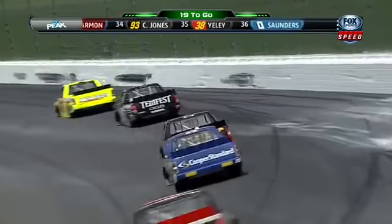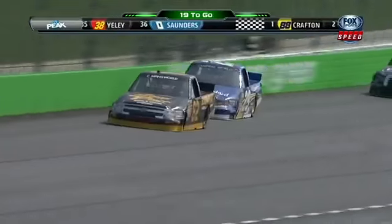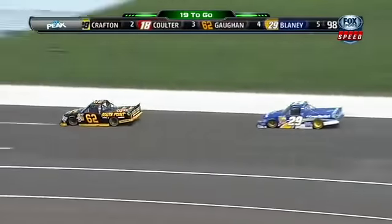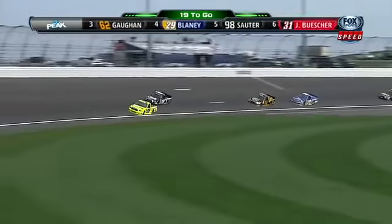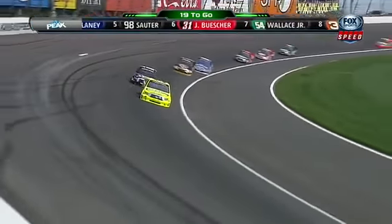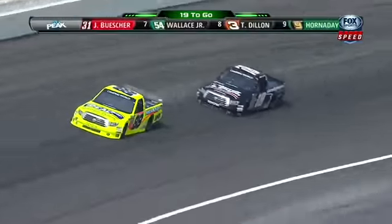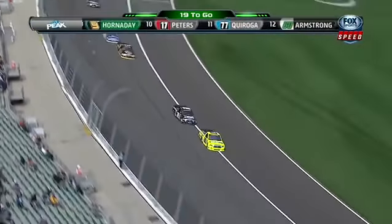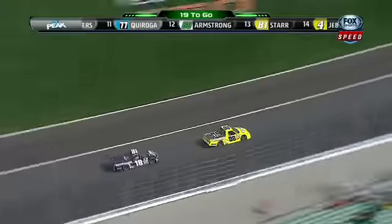It's been a while since he was in victory lane, but he has definitely been the Iron Man of this series. This is his 298th consecutive start in the Camping World Truck Series. Set a new record today. New record for Matt Crafton. He said it last week, but every race he continues to run, he sets a new record.